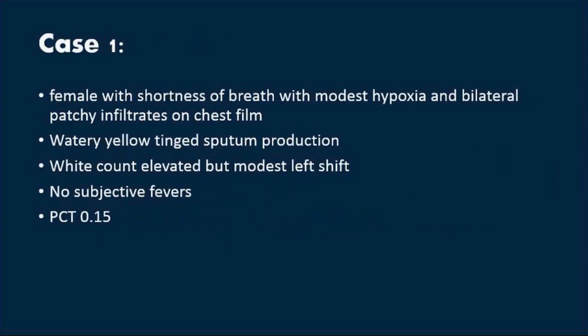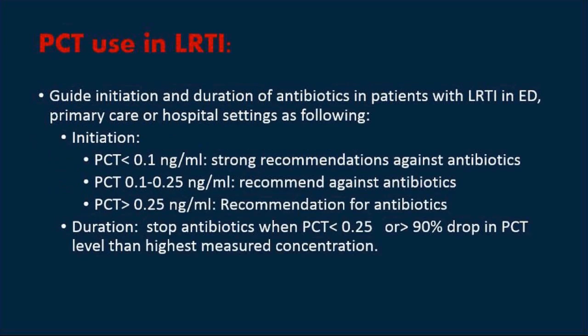All right, let's move to a case. So I have a 60-year-old female presenting with shortness of breath, modest hypoxia, and bilateral patchy infiltrates on chest x-ray. She has watery yellow sputum production. She has an elevated white count but modest left shift, no subjective fevers, and she had an initial procalcitonin of 0.25. So based on the algorithm that I mentioned, who would start her on antibiotics and who would not? Can you raise hands?